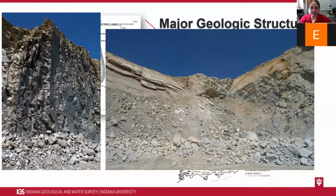Because rocks of Ordovician age are exposed at the surface, whereas normally they would be buried hundreds of feet below the ground, a quarry company, the Rogers Company, has put an aggregate quarry on top of the impact, and they are quarrying rock that would normally be inaccessible. It'd be too deep to economically quarry. So they're having an economic boon from this geologic structure, but fortunately they put an observation tower and they invite school kids to come see it, so it's a nice geosite for people to visit.